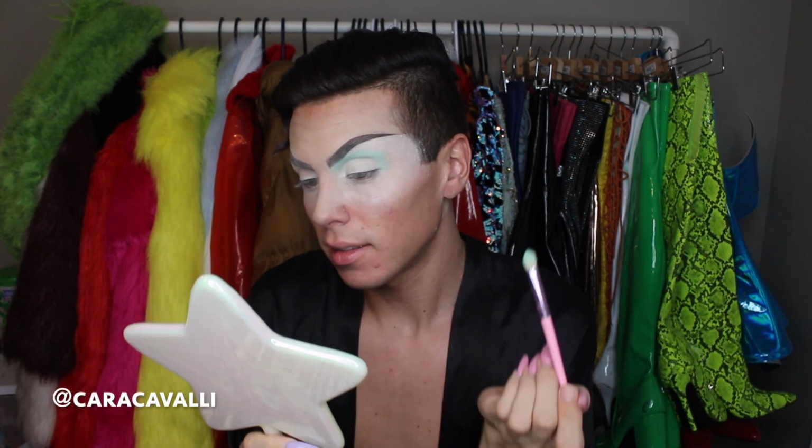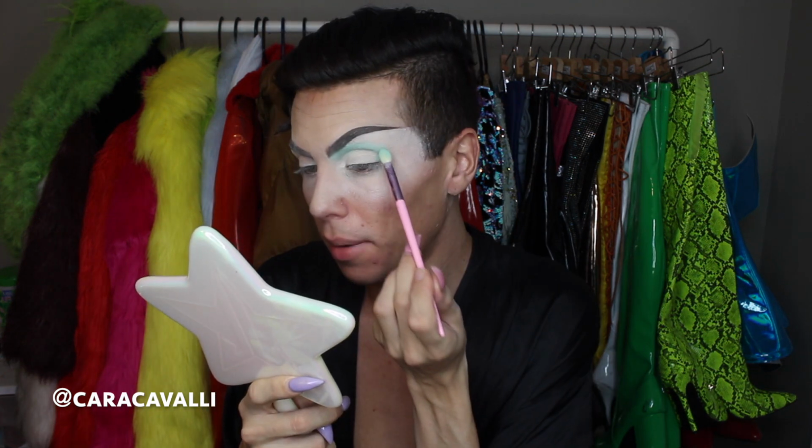I'm gonna start by stamping. I don't wanna be swiping, because if I'm over here it's just gonna take all the shadow off the eye and then you're fucked. Another tricky thing about pastels is if you deepen it too much, it's not gonna look pastel anymore. So if I put a shade in the crease that's too dark, it'll lose that pastel vibe, and then it's just another green eye. You know what I'm saying?